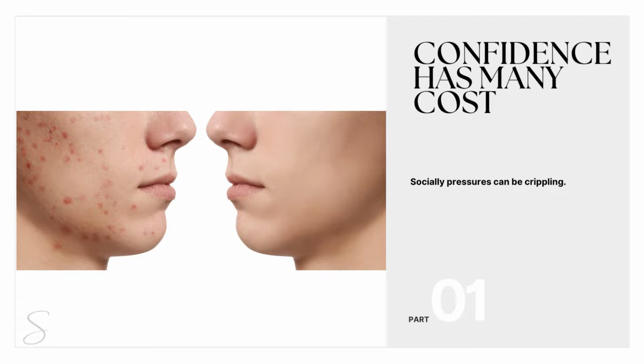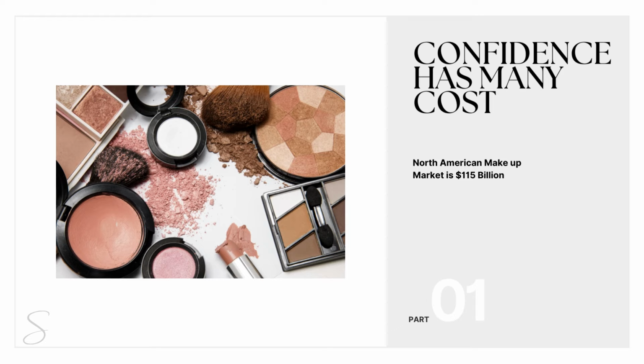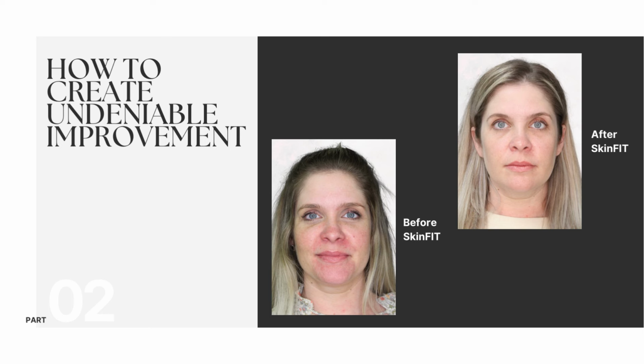These are societal pressures that can be crippling, and I think it's important to talk about as well. And we can actually put a dollar value to it too. Technically, confidence comes at a cost. So the makeup market in North America is at $115 billion. So the idea is how do we break up with makeup and lift people's spirits in 6 weeks, and that's what we're going to review right now.